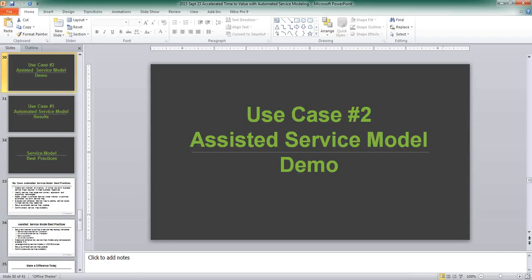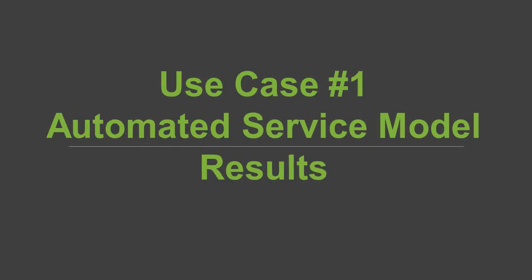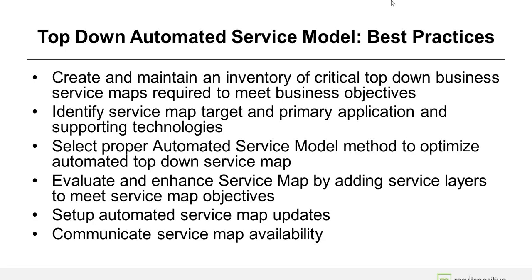So I'm going to go back to our presentation here. And we'll talk about the results and some of the best practices that we would like to share with you for both of our use cases.